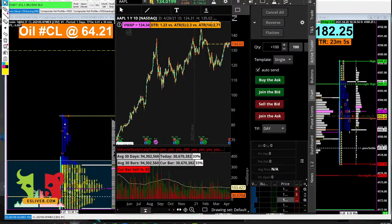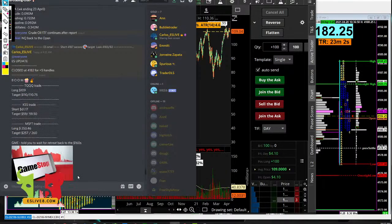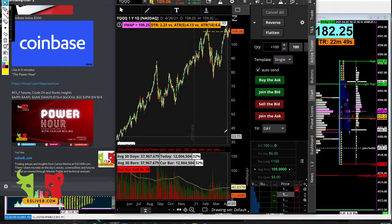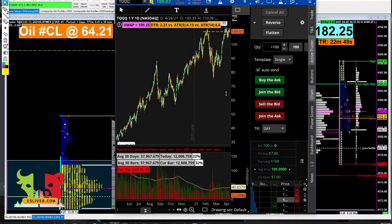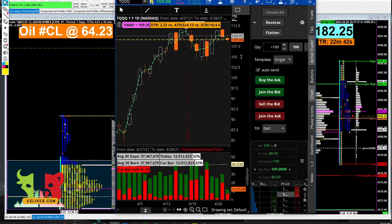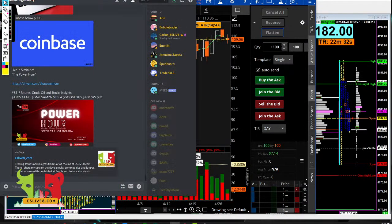109 TQQQ. Let me go back to my TQQQ. I think I have a trade at TQQQ. Yes, so I have a small trade on TQQQ, 100 shares. Okay, 109s on this TQQQ. Not looking good. I'm gonna flatten this, break even for now. Let me tell the guys in the room.